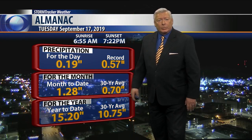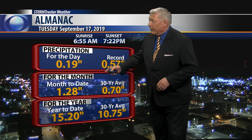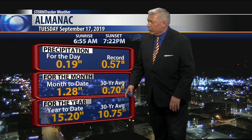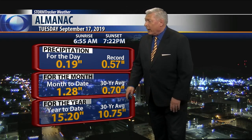And when it comes to precipitation, we're at .19 of an inch for the day. That's actually not a bad day for rain. Takes us to 1.28 in the month, so obviously ahead of normal there. For the year, we're at 15.20, still ahead of normal for the year as well. Here's what we need to be year to date to be caught up to average right now, and that's at 10.75, so obviously we've done that.